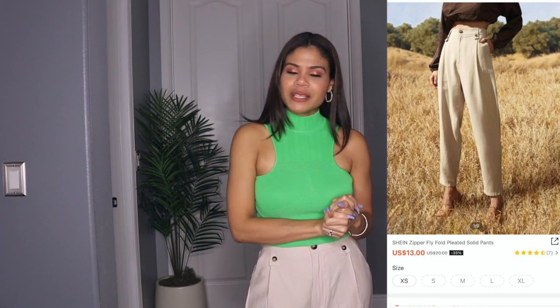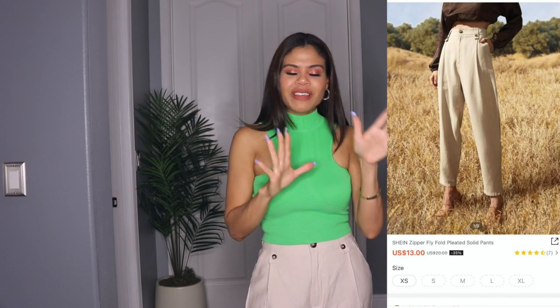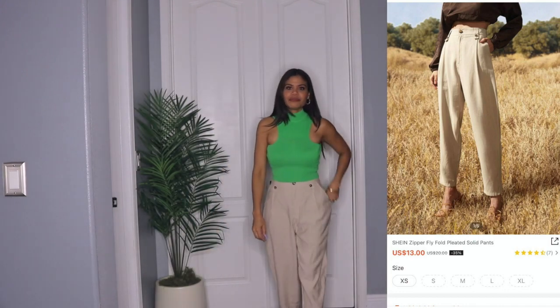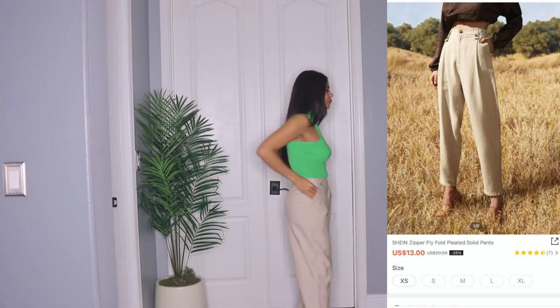Now, let me show you these pants because when I saw these pants, I was like, this is another item that I want. But I was kind of unsure. I was like, I don't know if the quality is gonna be good. But girl, if you love this one, stop the video, go and get these pants right now. Let me show you. Looks like this. The style is a little bit different, but the quality, to die for. To die for. Look at this.